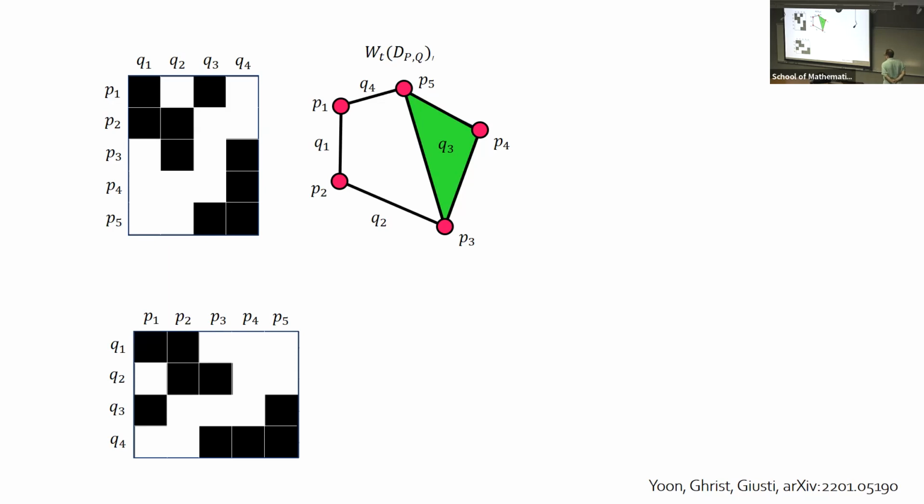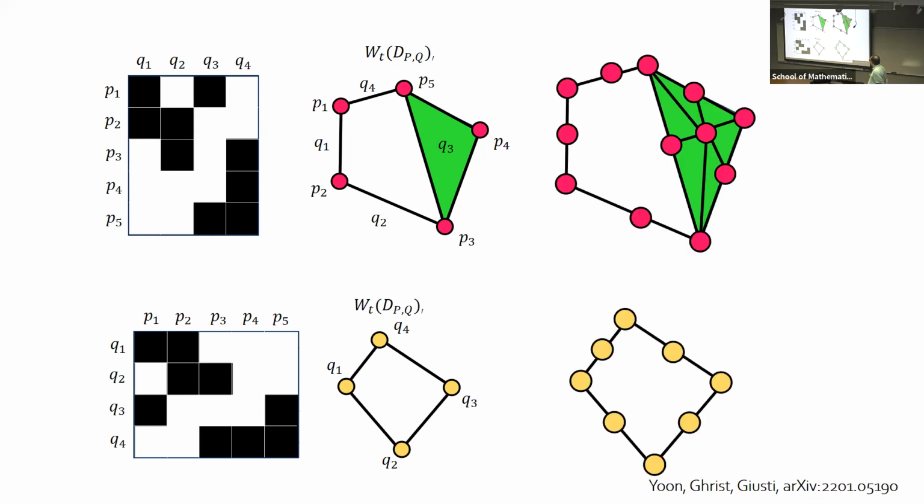So I could have done this. I could have said, well, let's let the elements in Q be my vertices and P be my faces. I'll get that simplicial complex. And you look at those and you think, well, those kind of look the same, but they're not really. But the cool thing about this complex is this so-called Dowker's theorem. If I take the barycentric subdivision of both complexes, then if I just squint, I can see that I can fit the barycentric subdivision of this complex inside that complex.